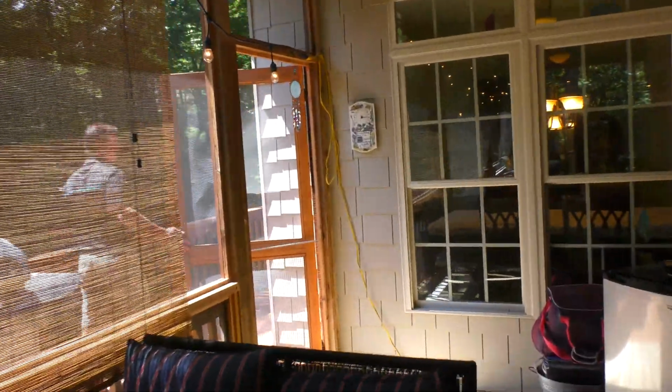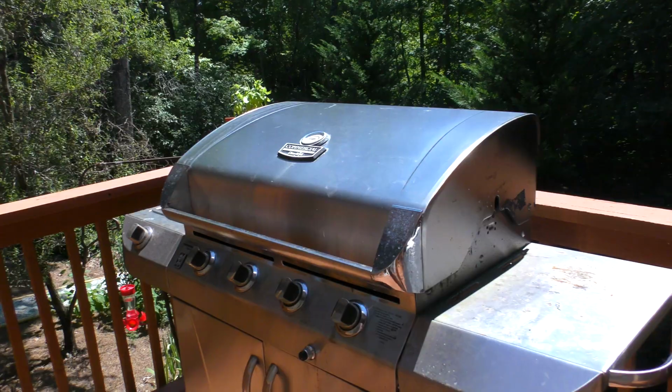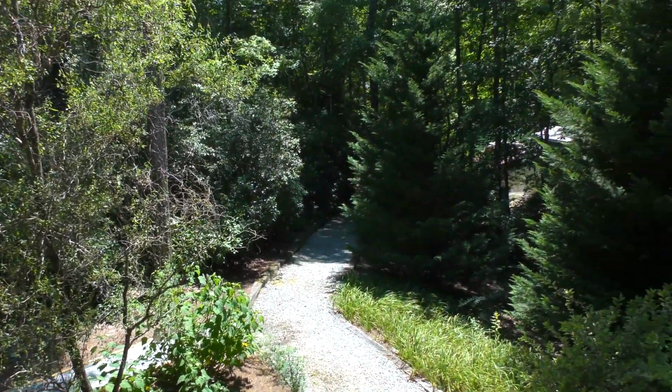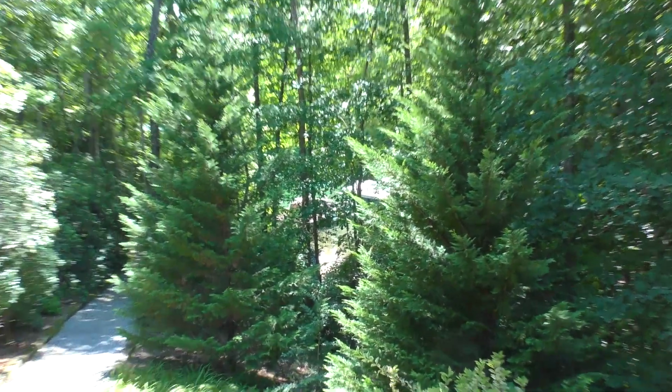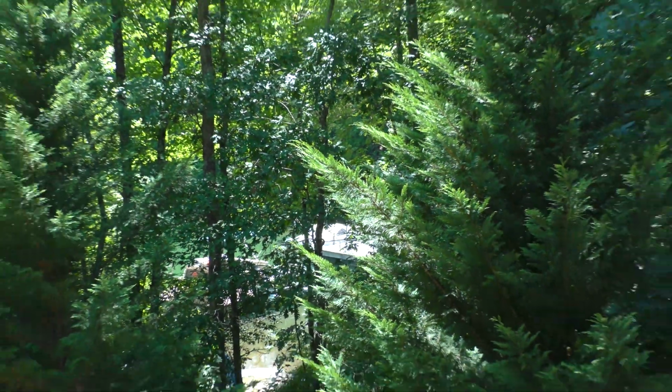Take a quick step out here to the back deck where they've got the grill. And you see you got a nice crushed stone path with the cross ties that'll take you right down to the dock area. And again, it's such an easy walk, so just very nice area. Let's head back inside. We'll check out the kitchen and the dining room.